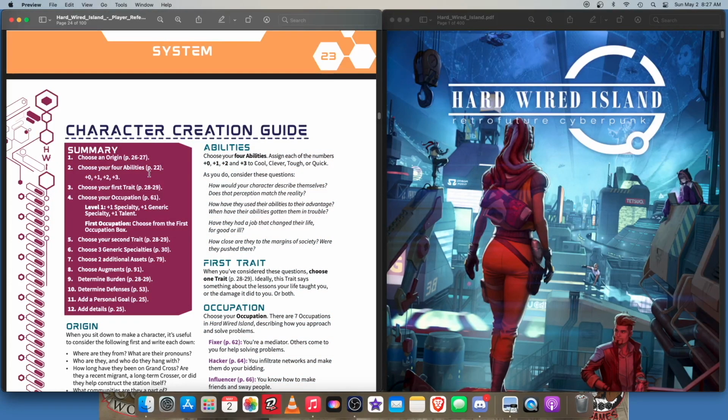This is what I like. You get +0, +1, +2, +3. So you have to decide what you're really good in and what you're not so good in. And there's only 4 abilities: cool, clever, tough, or quick. So, speaking again of my friend Cosmic Flux, obviously he'd probably throw his +3 and his +2 into cool and clever, but maybe quick as well. So while you have 4 choices, you get a lot of variance in those choices to decide what you want to be dominant and what you want to be not so dominant.